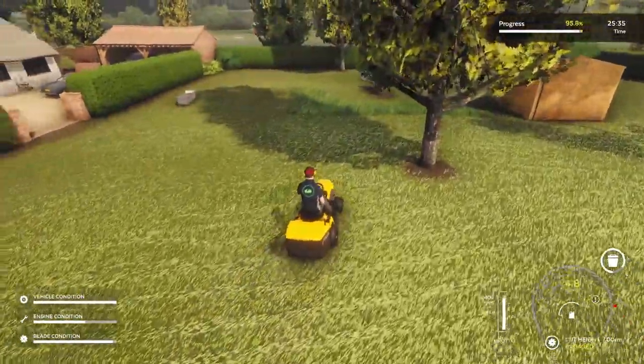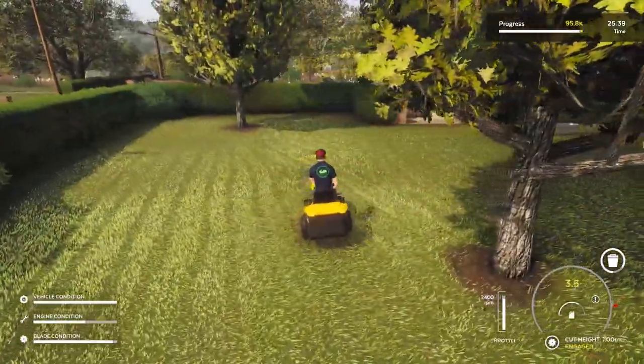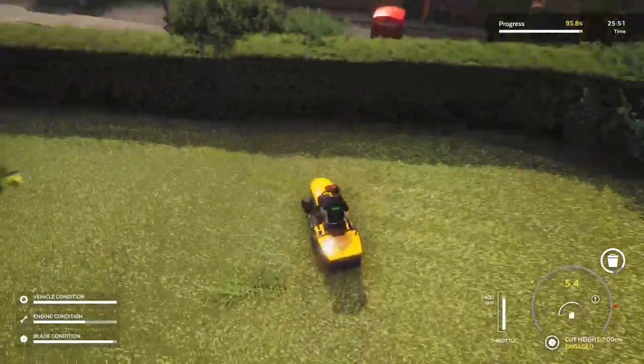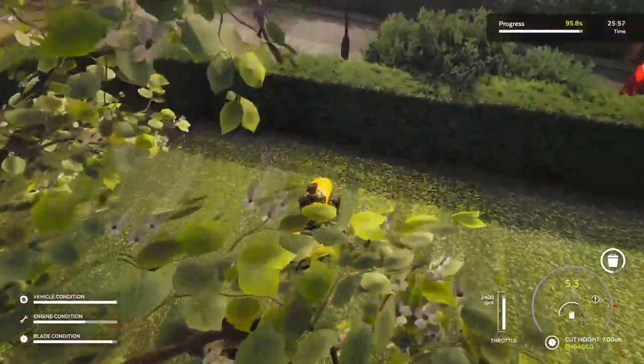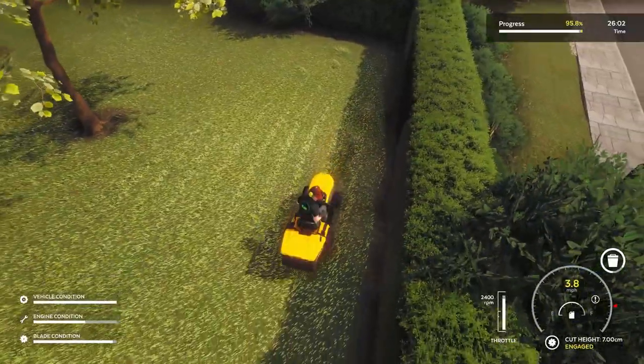Here we go. We've got 10 minutes to clean all this up. This is good. I could just take a nice chill. We'll have a cup of tea, Bertha. There we go. Absolutely destroying this. There you go, I think that's the left flank almost dealt with. Let's go get the right flank.